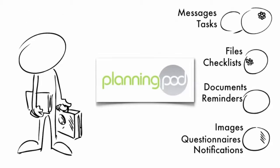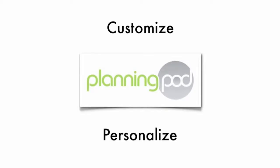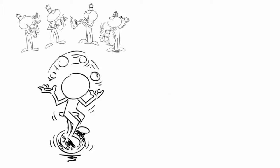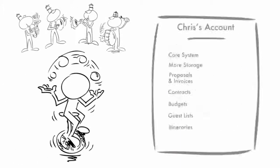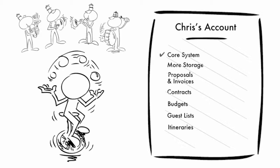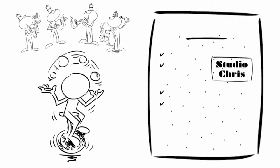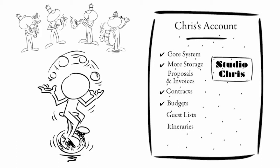and it lets you schedule reminders for appointments and tasks. PlanningPod also gives you the freedom to customize and personalize your account so it looks and works like you want it to. If you're like Chris, making a big impression on clients and prospects is important. When you create your account, PlanningPod lets you choose the pods and functions you need. Then you can upload and display your logo on the dashboard and change the backgrounds as well as the fonts. This way your account reflects your style and brand.